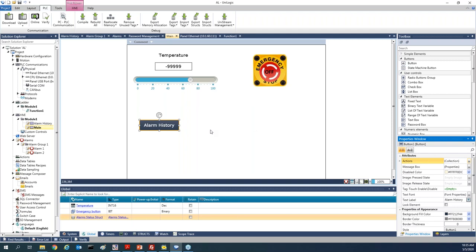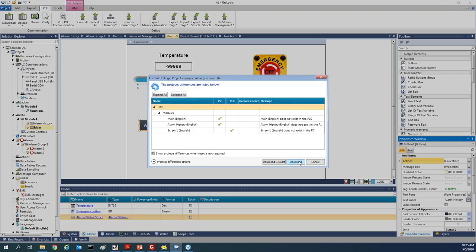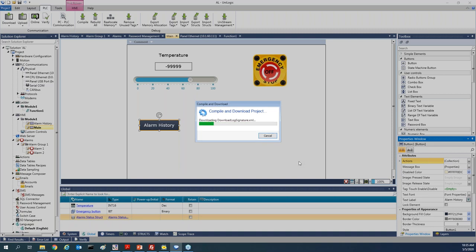Okay, so basically we are done. We can download the application and let's navigate to the alarm history to show its alarms. By the way, if I didn't mention it at the beginning, our alarm system supports up to 1,024 alarms and up to 32 groups.